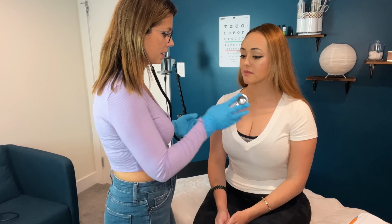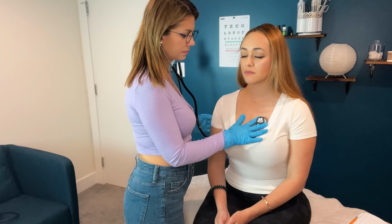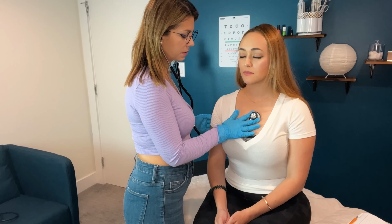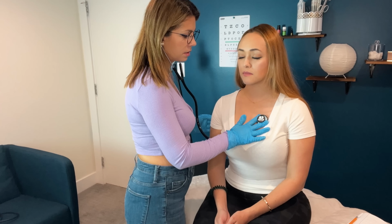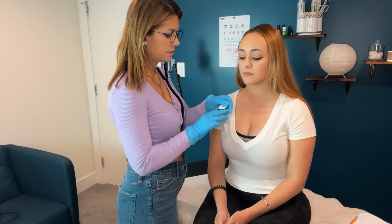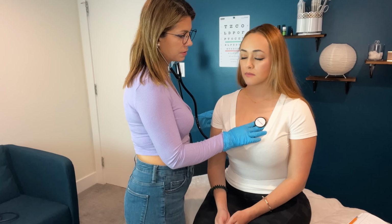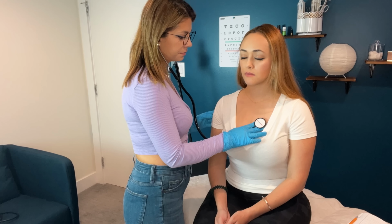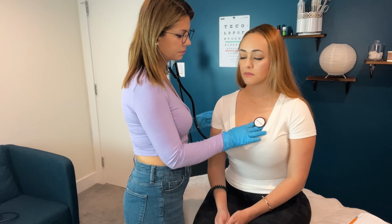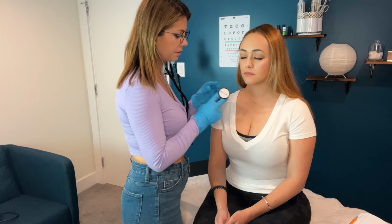And since we're here, I'm going to go ahead and listen to your heart. Go ahead and relax. Great. So I can hear only S1 and S2. No extra sounds. I'm going to go ahead and listen with the bell, which is the smaller part of the stethoscope. And I'm trying to see if I can hear any murmurs, which would indicate a valve abnormality. Good. Okay, everything sounds normal.